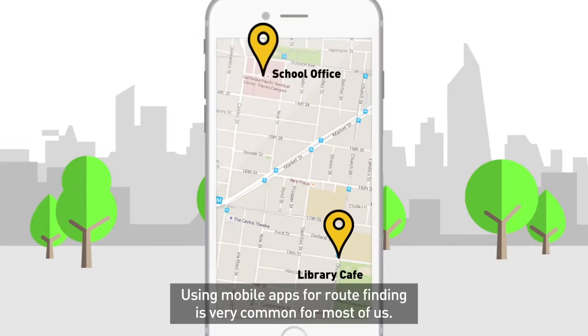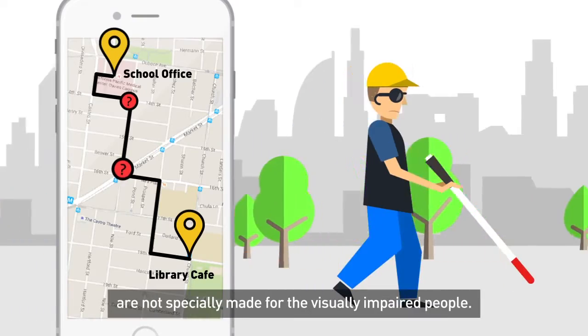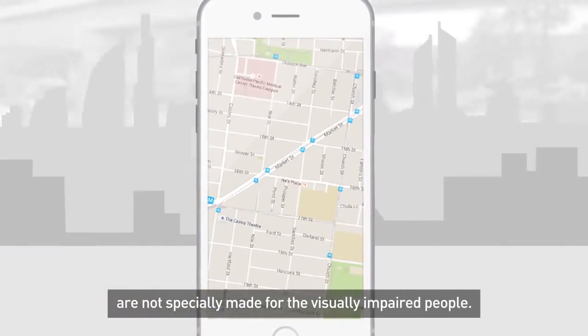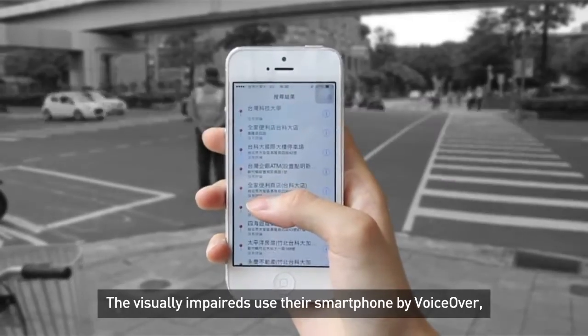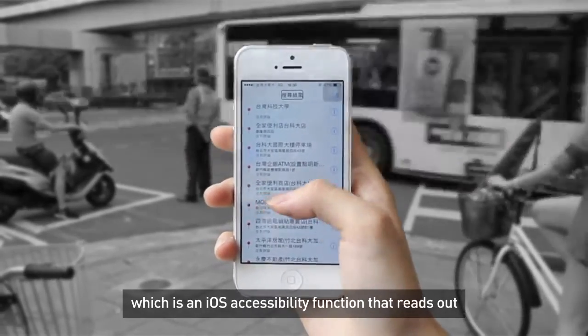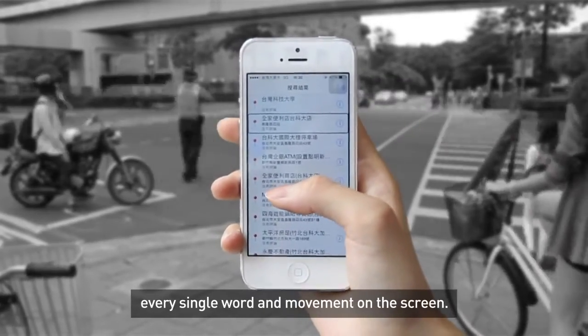Using mobile apps for route finding is very common for most of us. However, these apps with touchscreens are not specially made for visually impaired people. The visually impaired use their smartphone by VoiceOver, which is an iOS accessibility function that reads out every single word and movement on the screen.